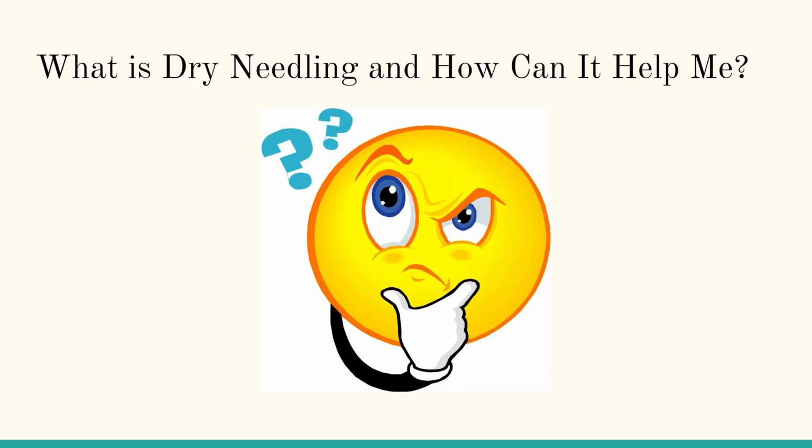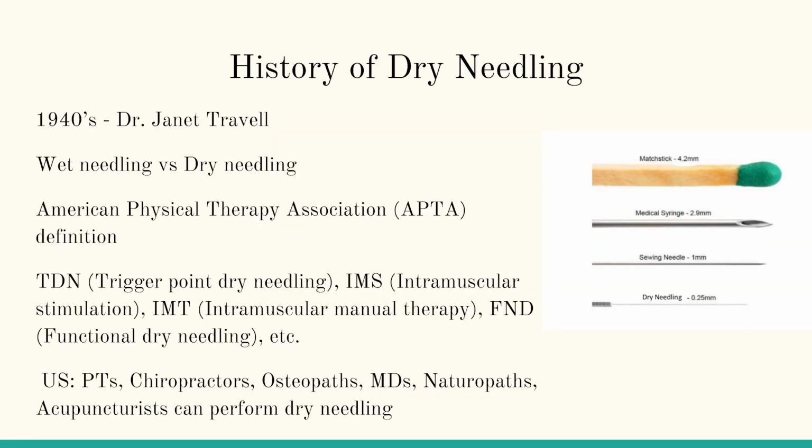So let's get to the reason why you're all here tonight, to learn about what dry needling is and how it can help you. Dry needling dates back to the 1940s. Dr. Janet Travell used wet needling to identify muscular trigger points that were able to elicit referral pain patterns. She later discovered that dry needling was able to offer the same results. Her work was innovative, and she was the one that created the term dry needling.